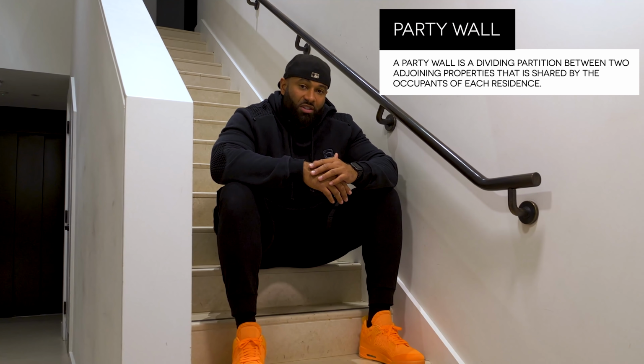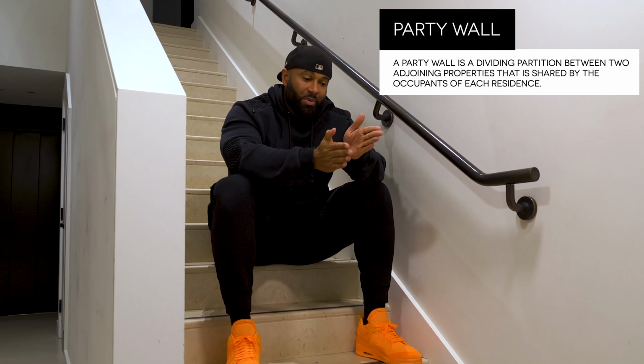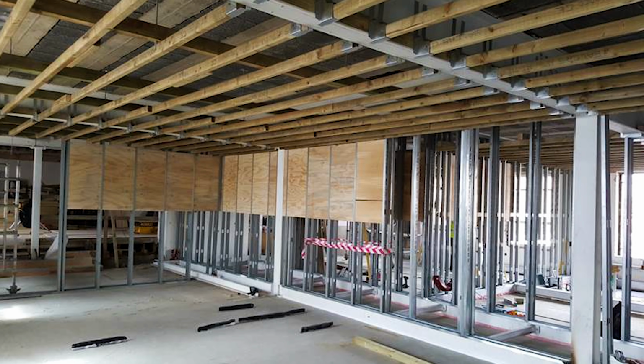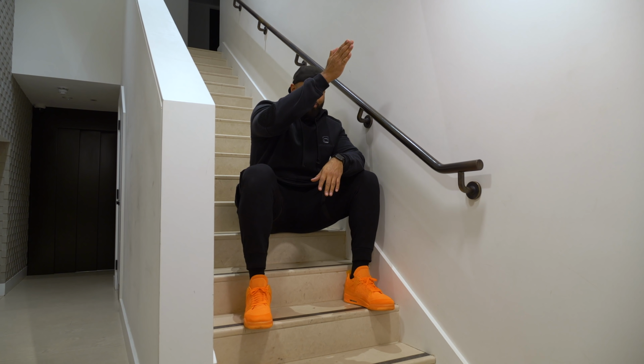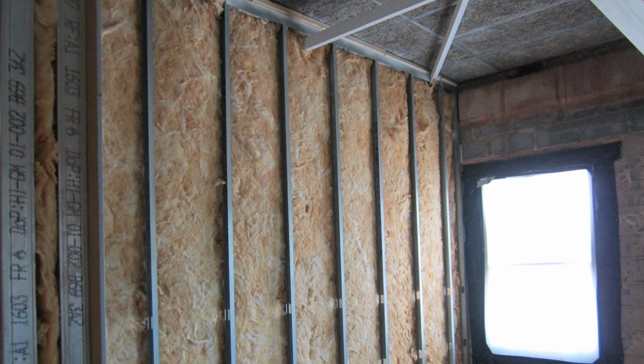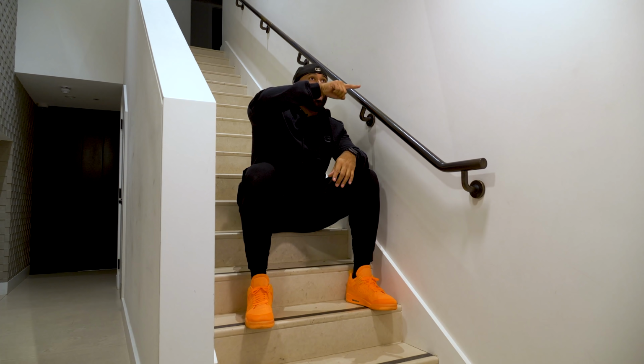We also had a special detail for the party wall build-ups. Now a party wall is a wall in between two apartments. So our wall is here, we have one apartment here and one apartment here. With the party walls, for acoustics, we had to build from slab to slab, and we had to seal the top and bottom with acoustic mastic. That stopped all sound traveling from one apartment to the other.